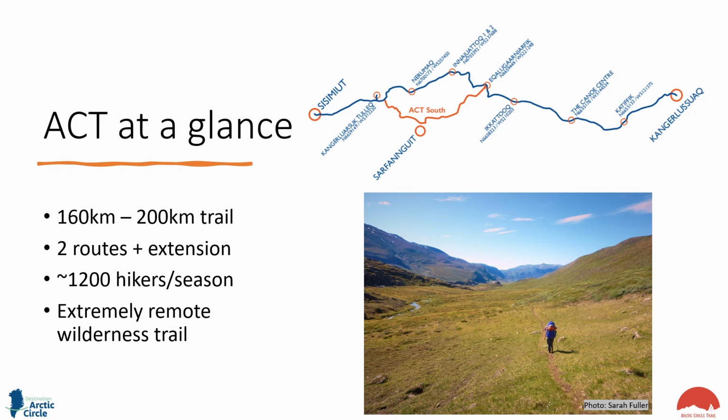I mean, this picture is pretty indicative of what you'll see on the trail most of the time, because those 1,200 people are spread out over 2 months. And they are also spread out over 200 kilometers. So you are really alone out there.